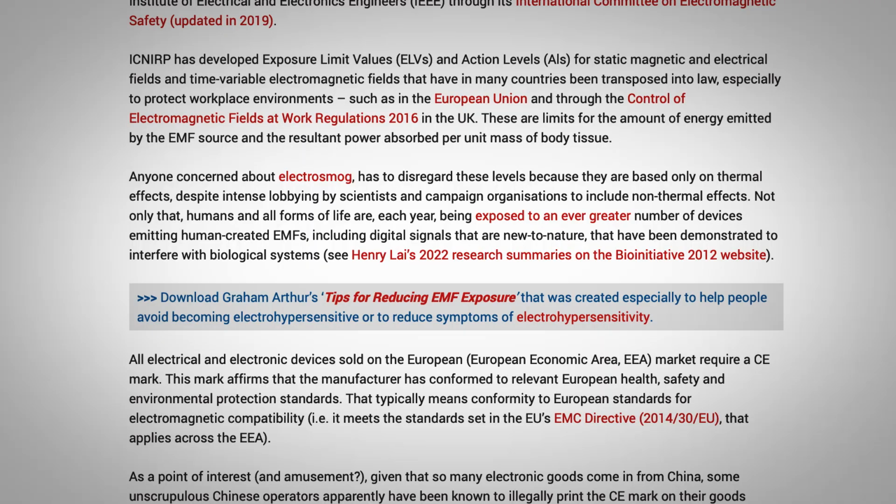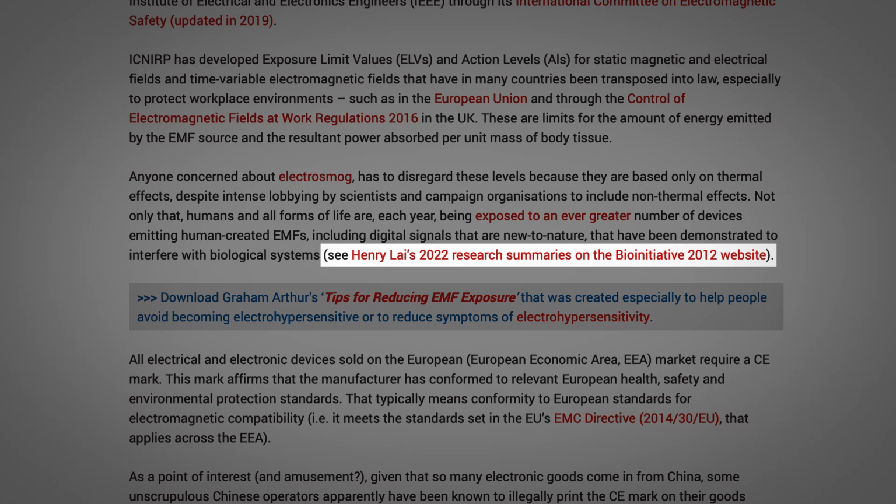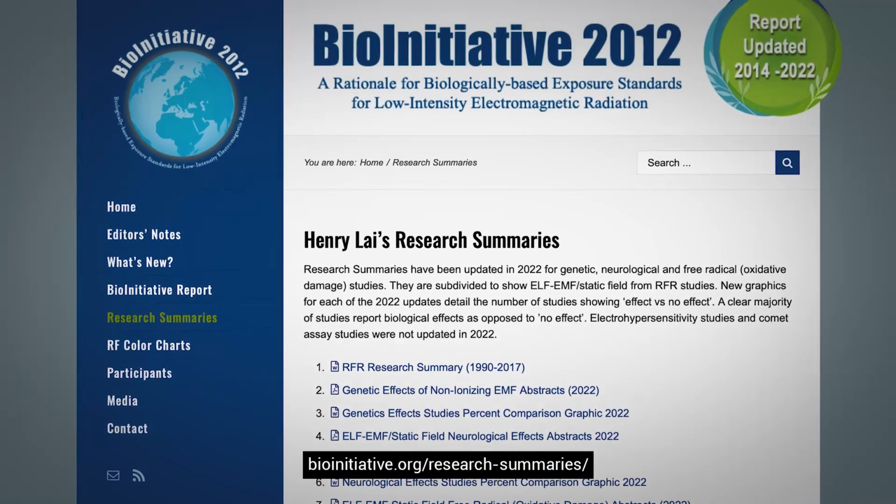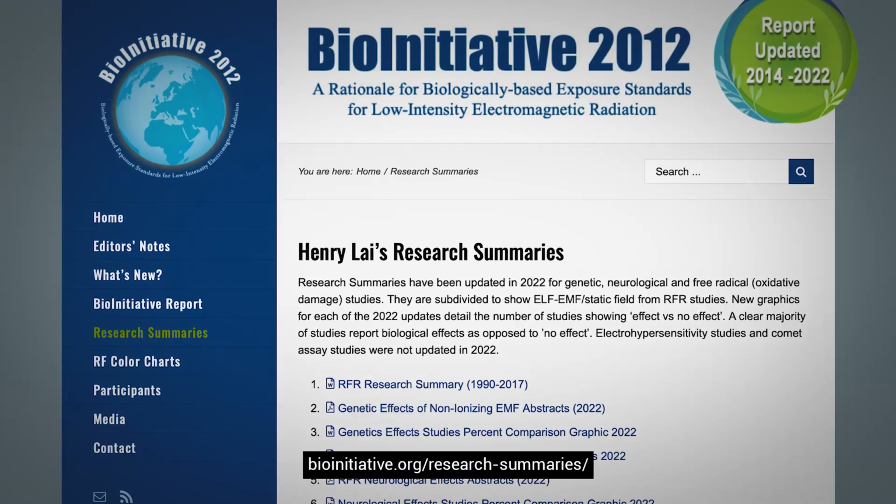So we link to the work of the Bioinitiative report that's pulled together many of the top scientists around the world. I actually hosted one of the original meetings in the Royal Society back in, I think it was, 2011, when we pulled many of these scientists together. So it's still being updated all the time. It's a great place to go to look at the sum total of data that shows the harm that can be caused.